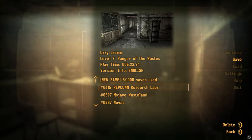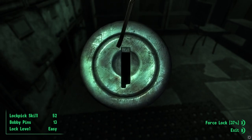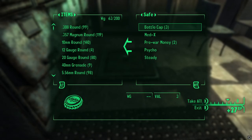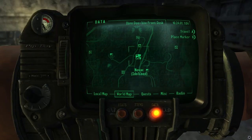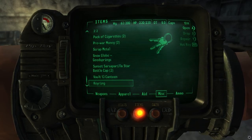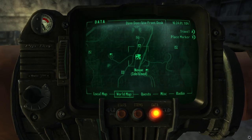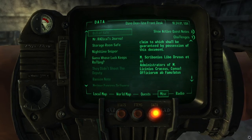We'll do a quick save. Little sneakies. We'll take a little bit of a karma hit here. Bill of sale. And since we're already in here, we'll take some of those. This one's an easy, easy peasy lemon squeezy. Bill of sale. Jenny Mae Crawford.